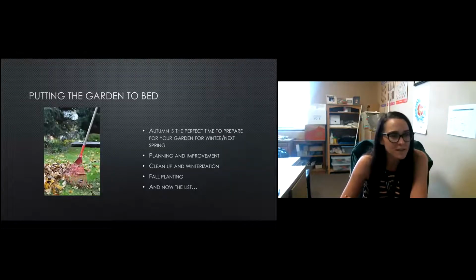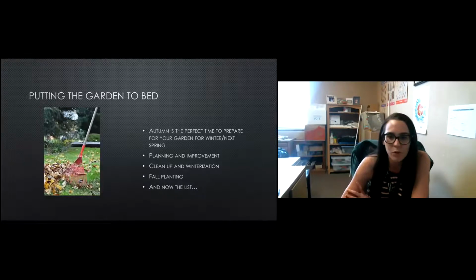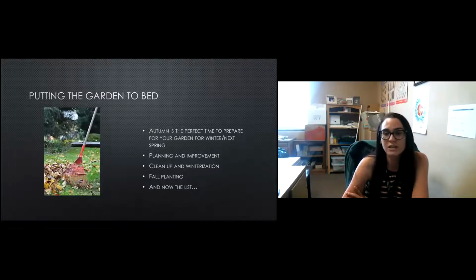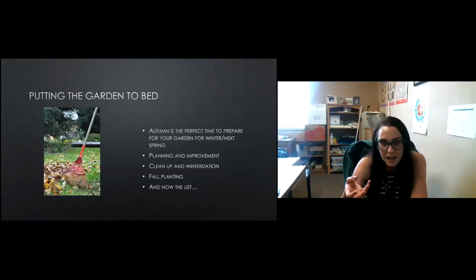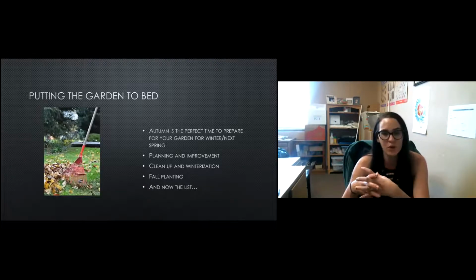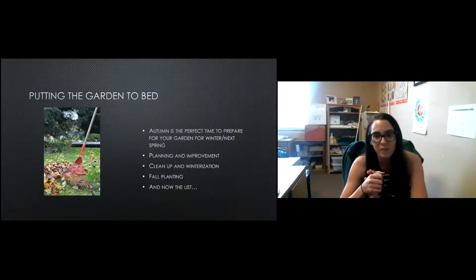Now we get to starting to get a little bit cooler. A lot of people think the work in the garden is over, but there's a lot of stuff that you can do in the fall, particularly stuff you can do to prepare for not only the coming winter, but to get a head start on next spring. There's a lot of planning and improvement you can do. If you have a new area, you'll be planning that out, or maybe something just didn't quite work out well this year, maybe plans for improvement.